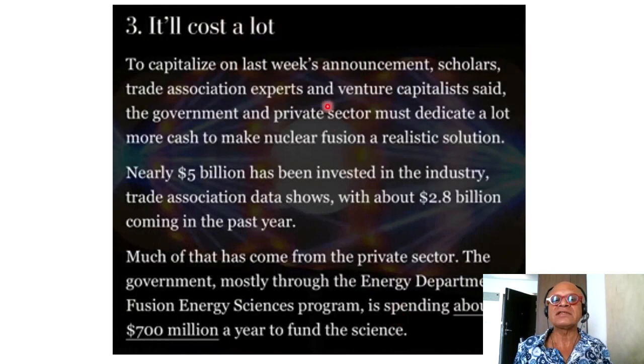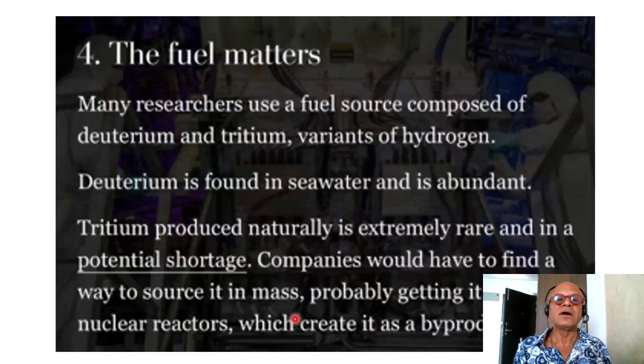Thirdly, it'll cost a lot. To capitalize on last week's announcement, scholars, trade association experts, and venture capitalists said the government and private sector must dedicate a lot more cash to make nuclear fusion a realistic solution. Nearly $5 billion has been invested in the industry, trade association data shows, with about $2.8 billion coming in the past year. We already looked at this in the last podcast. Much of that has come from the private sector. The government, mostly through the Energy Department's Fusion Energy Sciences program, is spending about $700 million a year to fund the science.